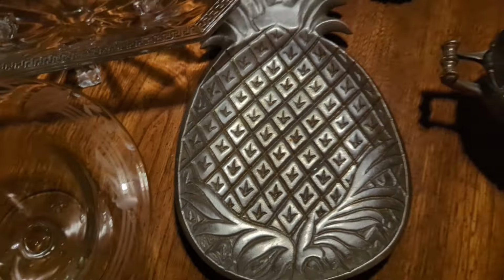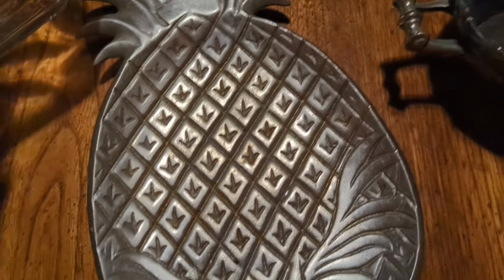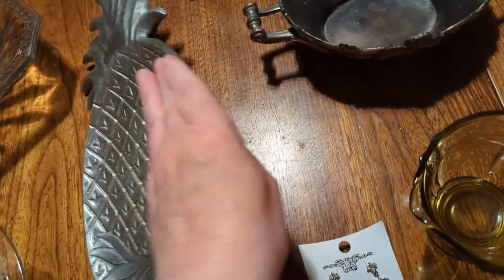Next to this is this pewter pineapple, a little appetizer tray or whatever you want it to be. I don't think this was marked. I'm just really into pineapples lately. I think a lot of people are. I thought it was absolutely adorable.